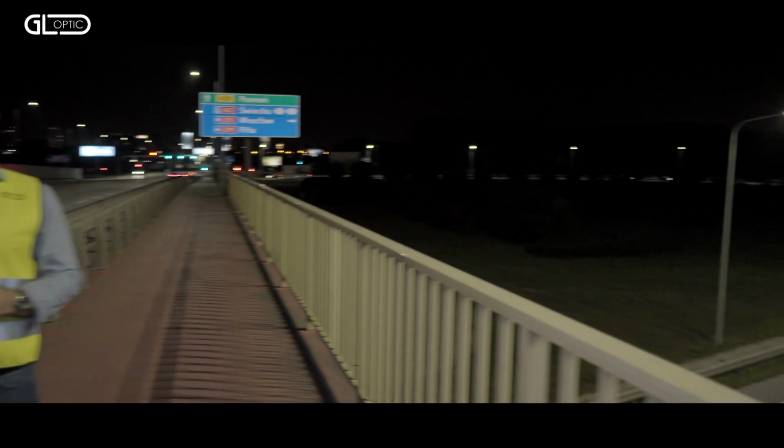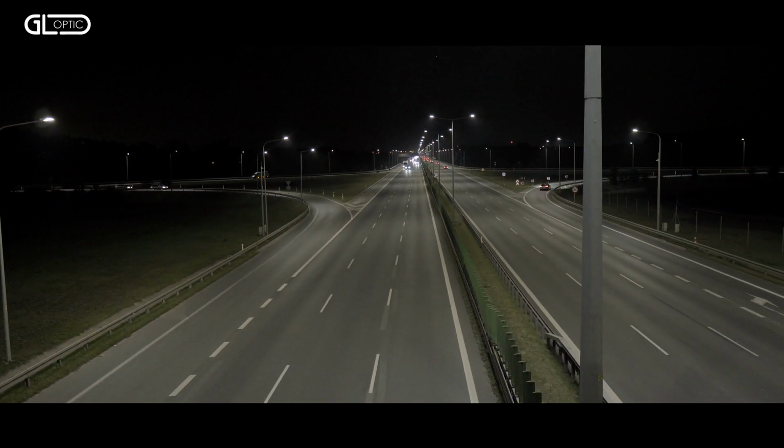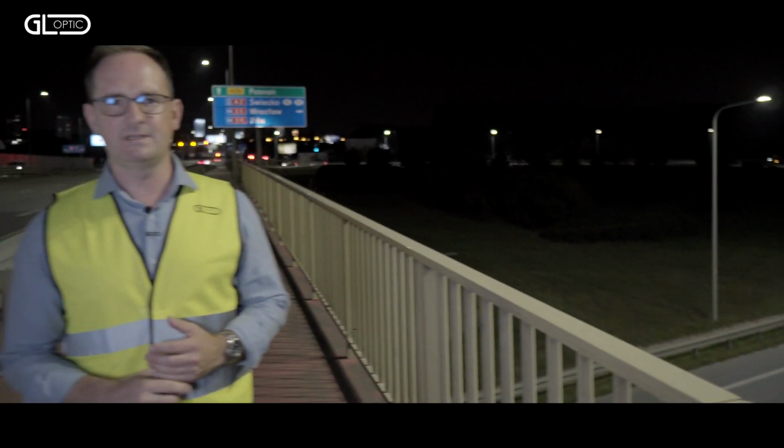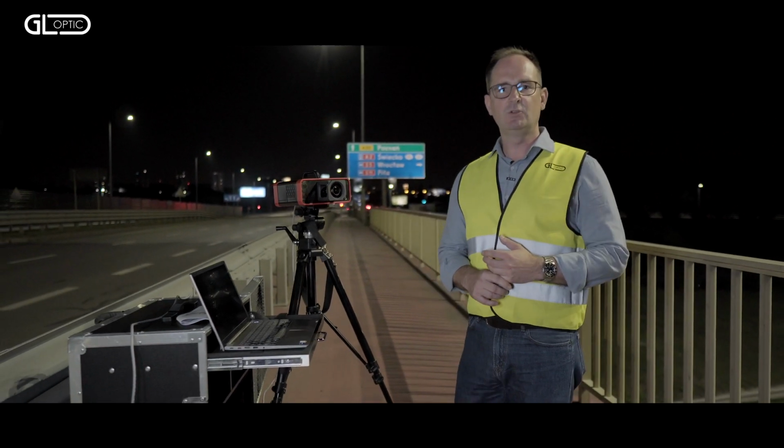This part was designed in M1 class because it runs close to a city where traffic is very high. There are exits, overpasses and various conflict zones. So to carry out measurements in such difficult conditions, it is necessary to close the road.